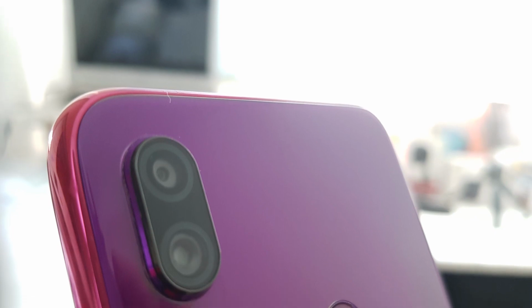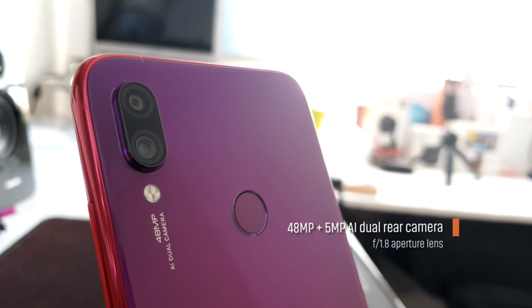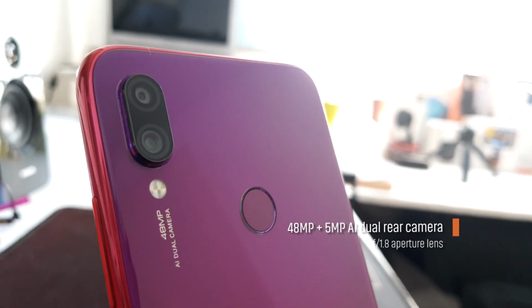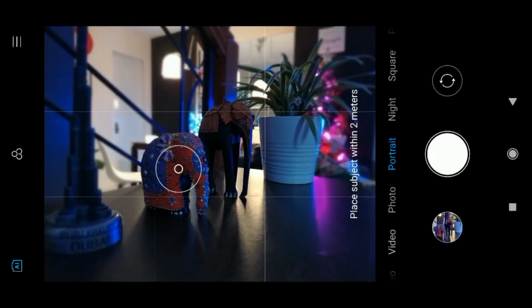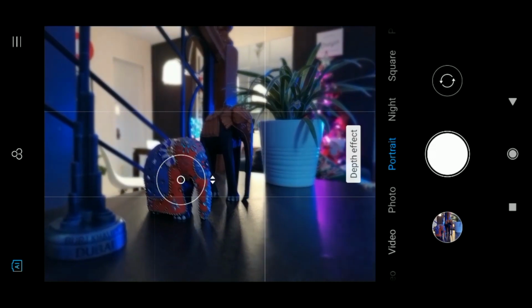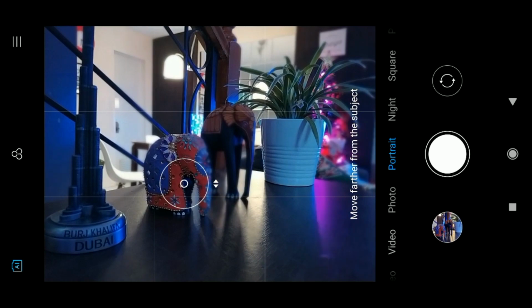Now for the detailed specs of the camera. The rear camera comes with a 48 megapixel plus 5 megapixel AI dual rear camera. It has a 1.8 aperture lens. It has steady handheld night photography. It has a single tone flash, a low light enhancement, electronic image stabilization.